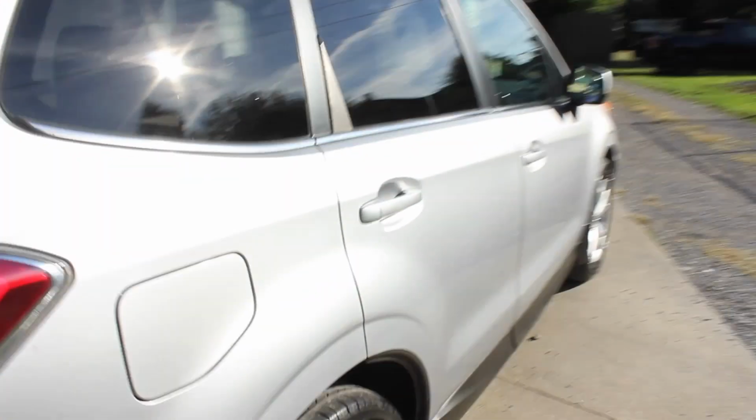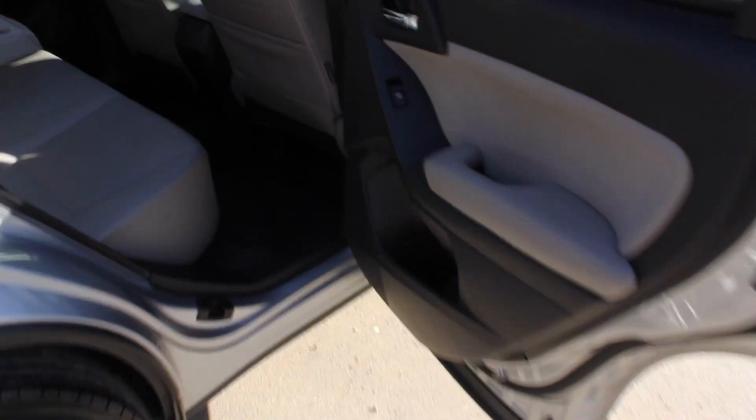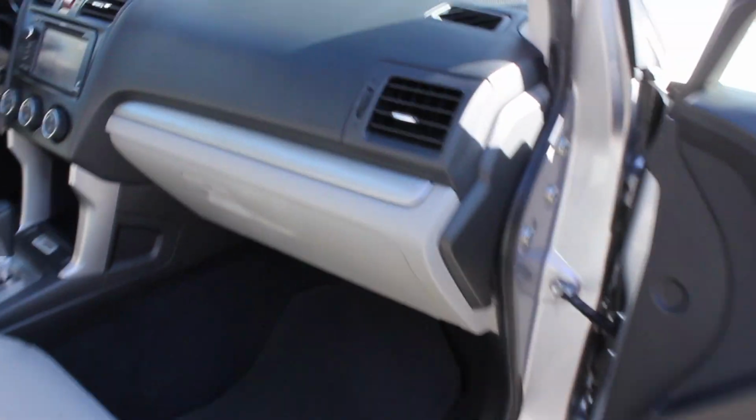The mat back here is looking great, and then underneath where all that was in there also looks great. Just a lot of scuffs and scratches still, but I'm very happy with how this turned out. Hope my clients are just as happy, because that's when it's a good day. This side, same thing. Obviously, same thing in the front. Just looks great.